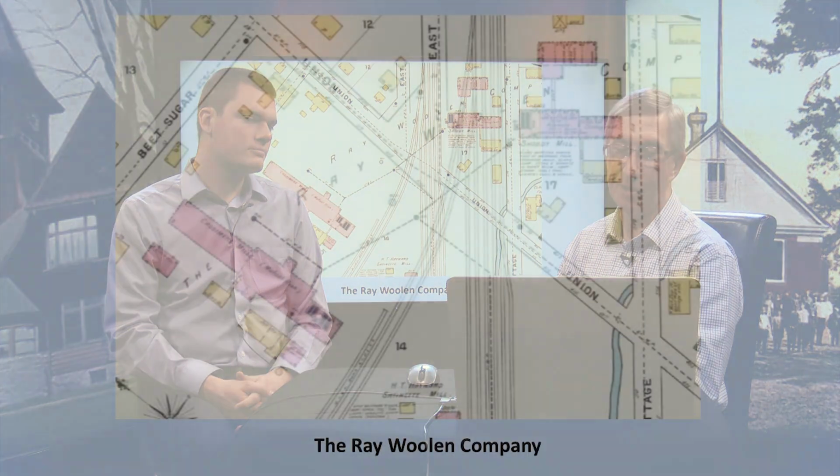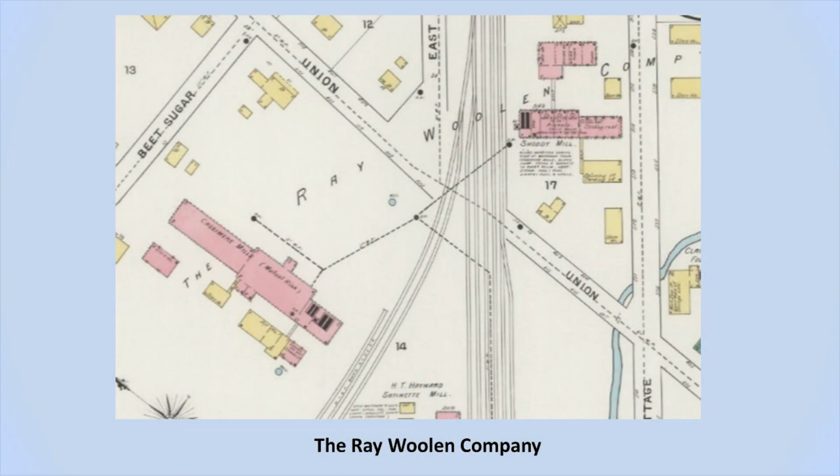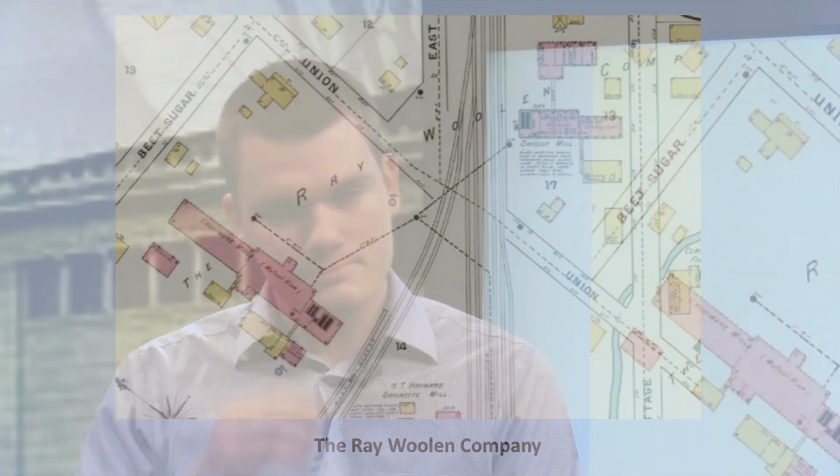And then here's a map that shows the Ray Woolen Company, and we can see to the left the Ray Woolen mills, but over to the right, you see a shoddy mill. That was the Ray Shoddy Mill, and that was built in the location where today's Franklin Agway is.